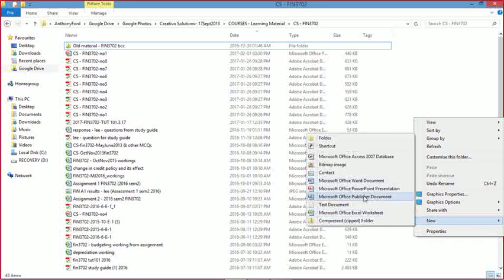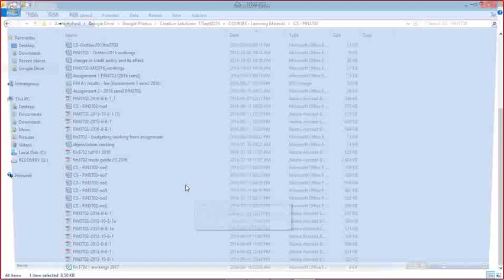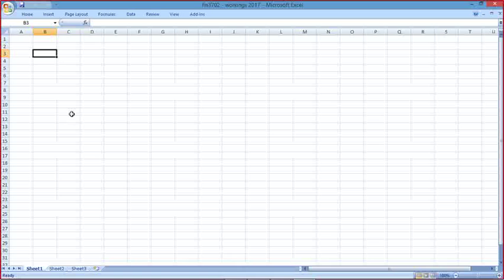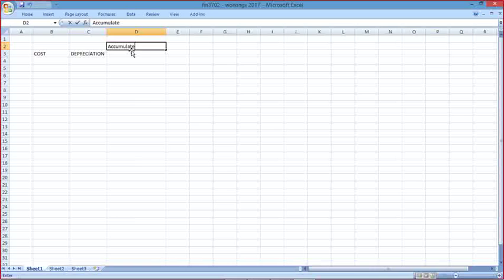No, we're not looking at FIN3701. Cost minus accumulated depreciation, that's better. So the columns that we need, cost definitely, I agree. Depreciation, I need. What else? Accumulated depreciation. What else? The number of years. What else?